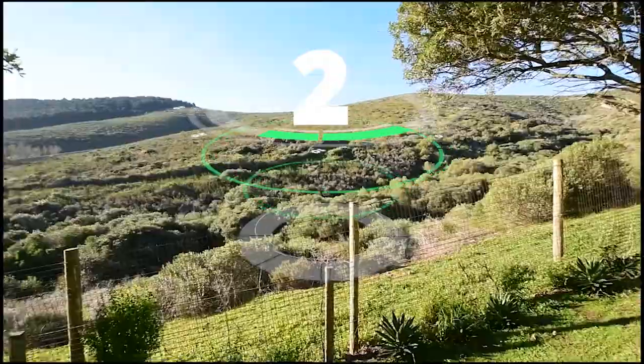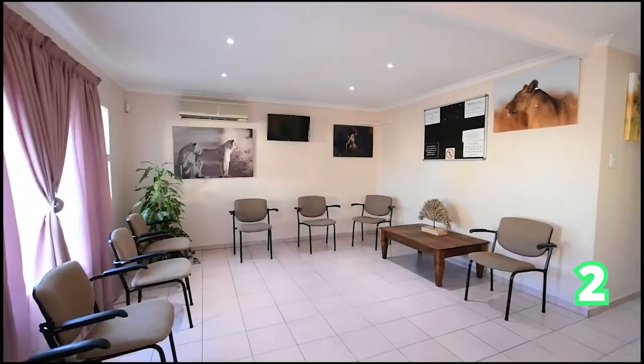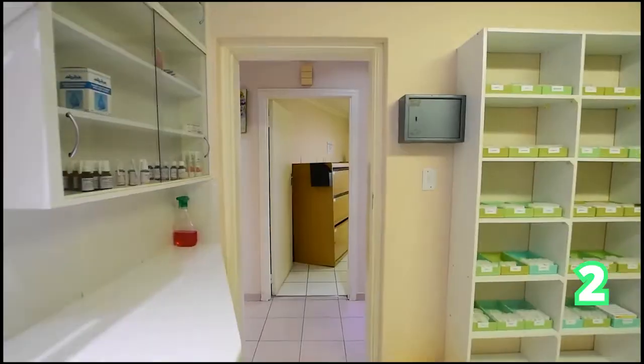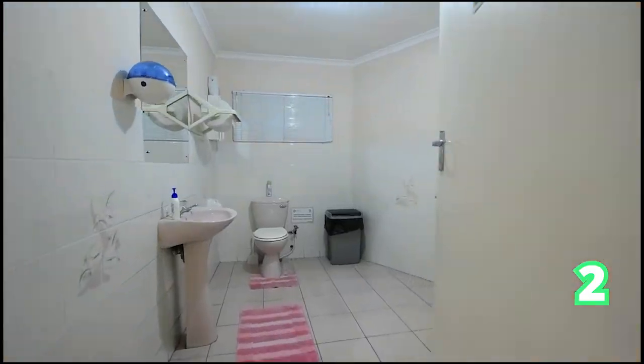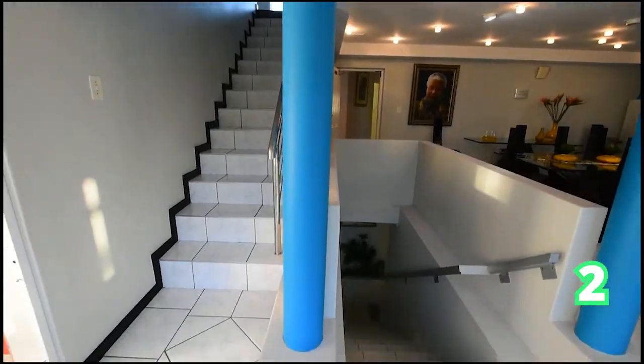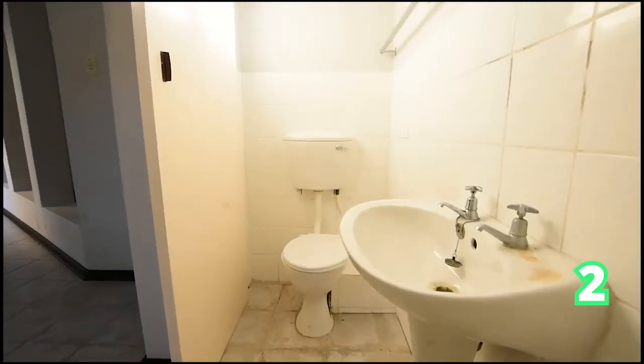And still in the Western Cape, but moving over to Plattekloof, a three-bedroom house, two bathrooms and two garages. This is situated on the foot of Tigerberg Mountain with those gorgeous views from above. It's a dynamic three-story and perfect for a large family. That's Plattekloof, three bedrooms, two bathrooms and two garages.